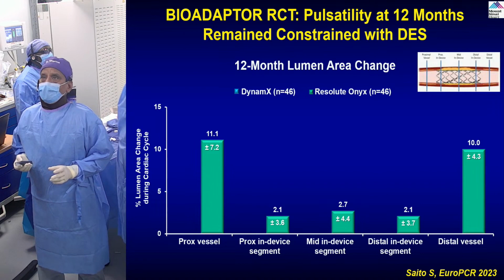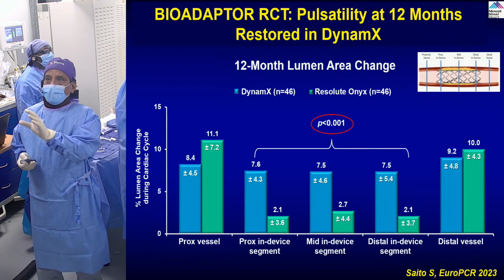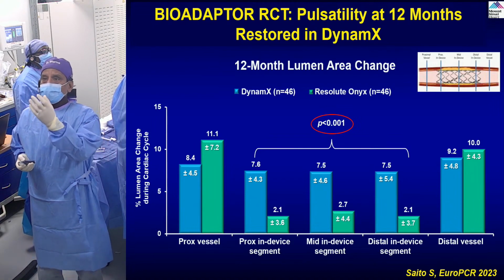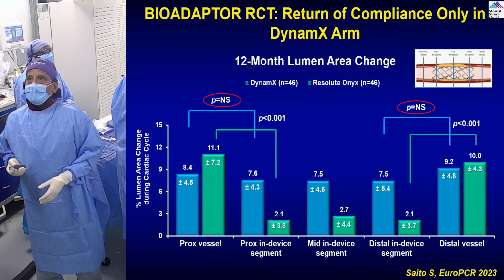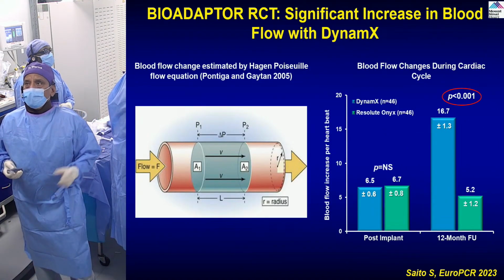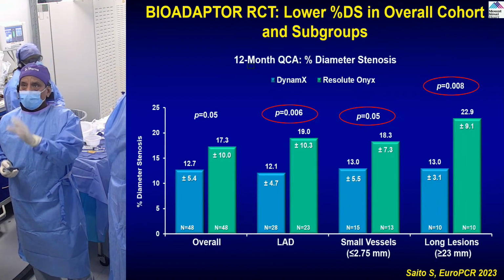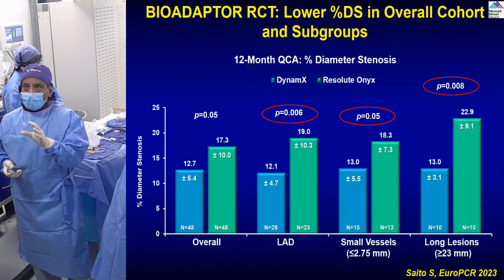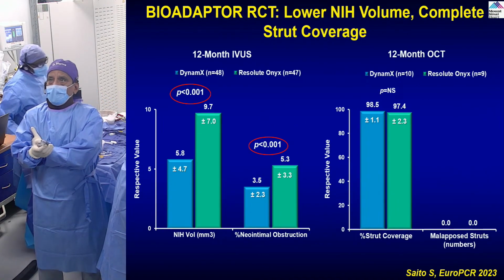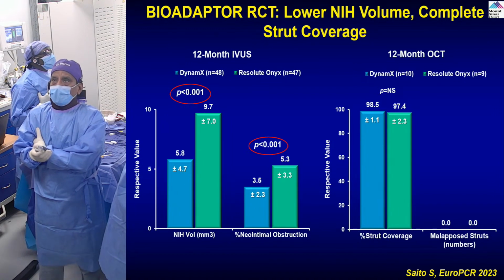Now what it shows is the pulsatility: in the vessel which got the Resolute Onyx versus the scaffold with sirolimus, the pulsatility is much better at follow-up at 12 months. Second point is the return of compliance, again better with the Dynamx compared to Resolute Onyx, and the blood flow is better. While acute gain was equal in both, at follow-up there is a lower late loss. As you can see there, percent diameter stenosis and late loss were lower in the scaffold group compared to the Resolute group.